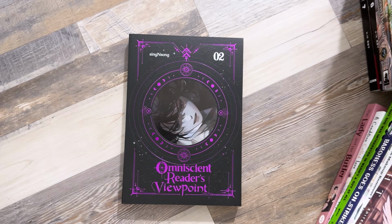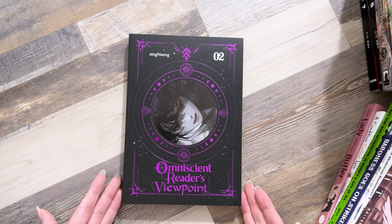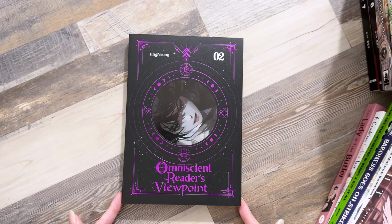I have stayed caught up with the digital release of the manhwa, and I'm really looking forward to reading through the novel because this is the source material, and with my read through of Volume 1, I really enjoyed the extra detail in the novel, the inner monologues. So looking forward to continuing this one.